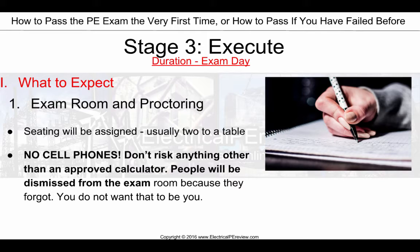Whatever you do, don't risk anything other than an approved calculator. People will be dismissed from the exam. You will see it happen because they forgot. Do not let that happen to you. You do not want that to be you.